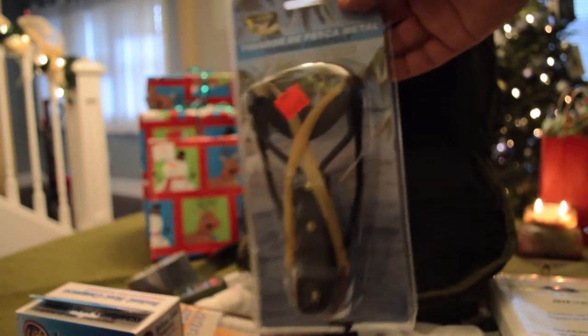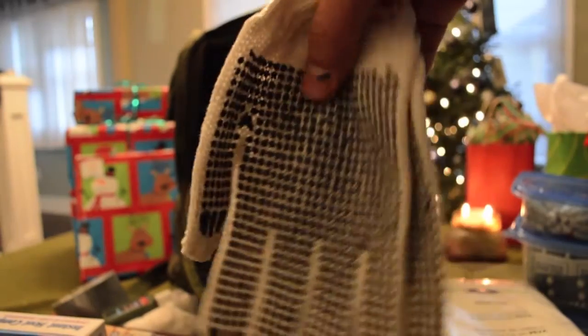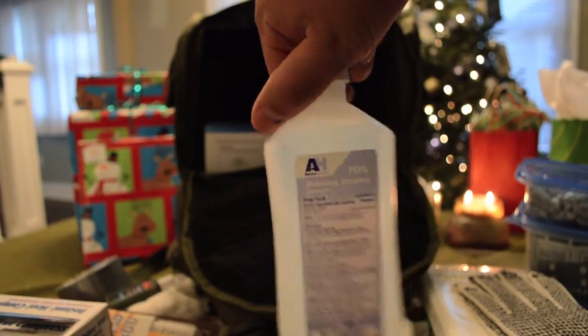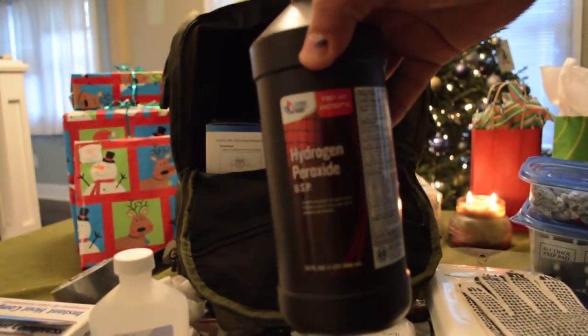A slingshot. Pick these up at thrift stores for a few bucks. They're actually $3.50, $3.95. Great deal. At Walmart, these are going for $10, $15. A pair of work gloves, only they're made out of cotton. Maybe these would be a good pair of gloves to have once you were hunkered down next to the fire and you weren't stoking it. Keep your hands warm. Make sure your food can doesn't slip because it has these little grips. Some alcohol, a little bit of rubbing alcohol, 70%. Here we go. The hydrogen peroxide, which obviously has a million different uses as well. But it's included in the medical kit.